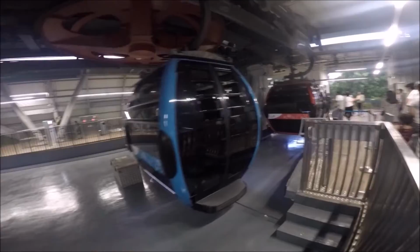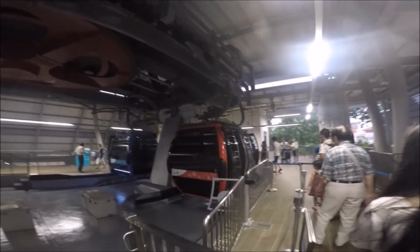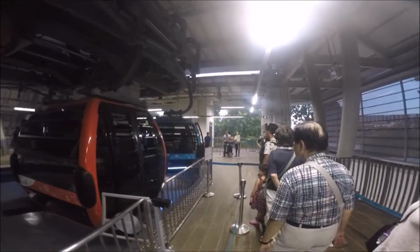For your information, the lines for the cable car are much longer after 5 p.m. as many riders want to get back. So please be aware and plan accordingly. Remember, the last cable car ride to anywhere is at 8 p.m.